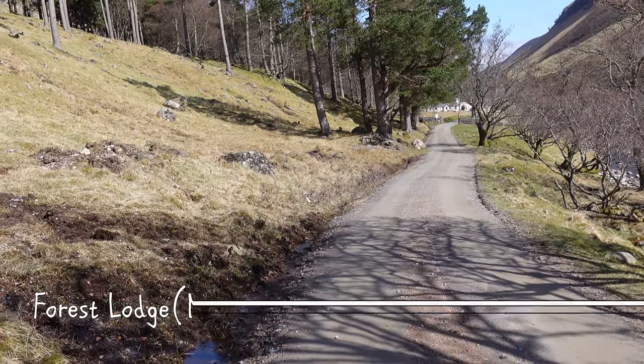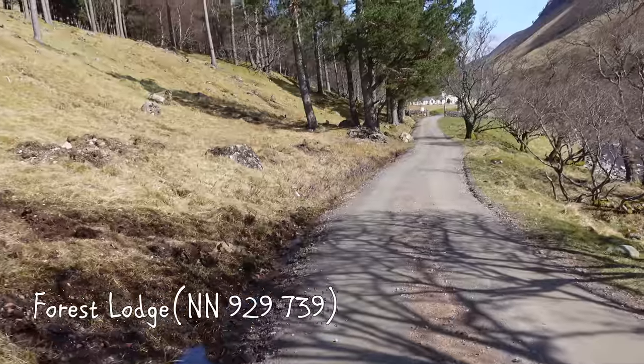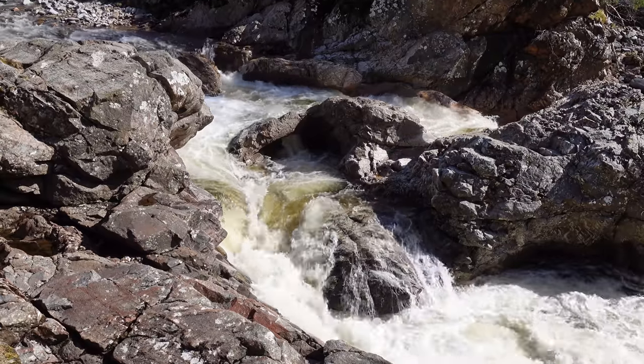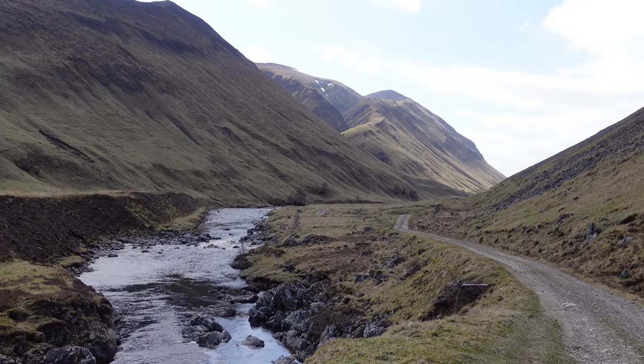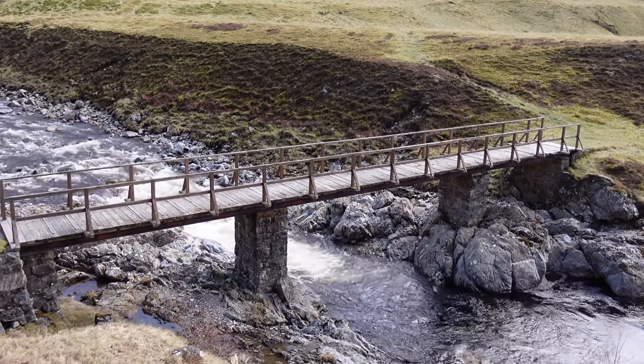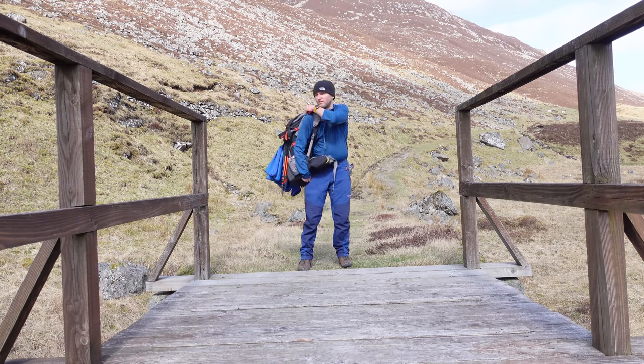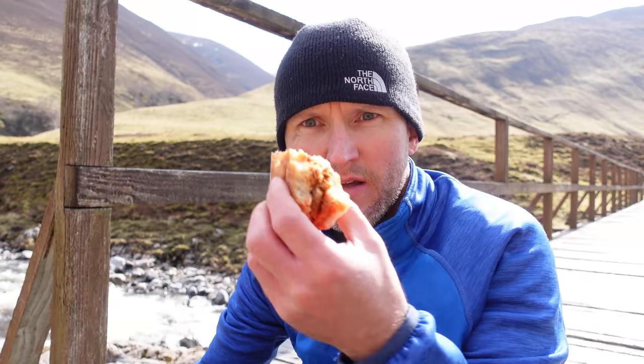So I'm now approaching the aptly named Forest Lodge, which is roughly the halfway mark. What's the time, Robin? Rap o'clock. There's been a wind channeling down the glen all day, so I've come down to this little bridge to see if I can get a bit of shelter and get a macro wrap on the go. It's actually mackerel in a row. Can't have macro wraps without Kev. That would just be sacrilege.